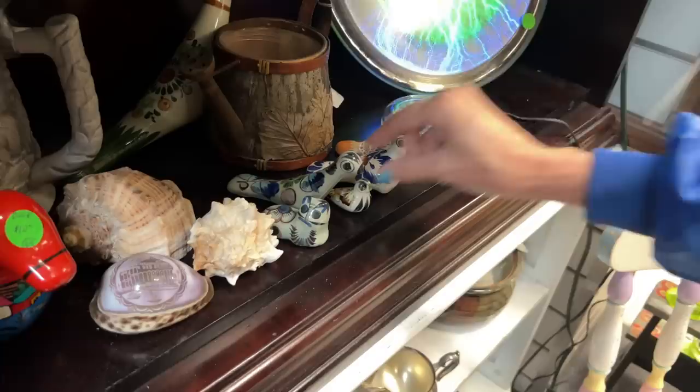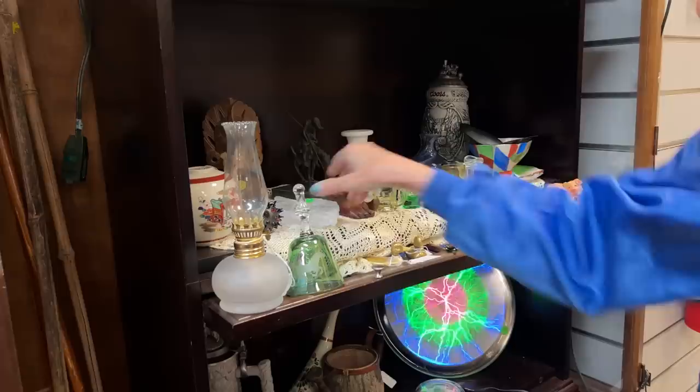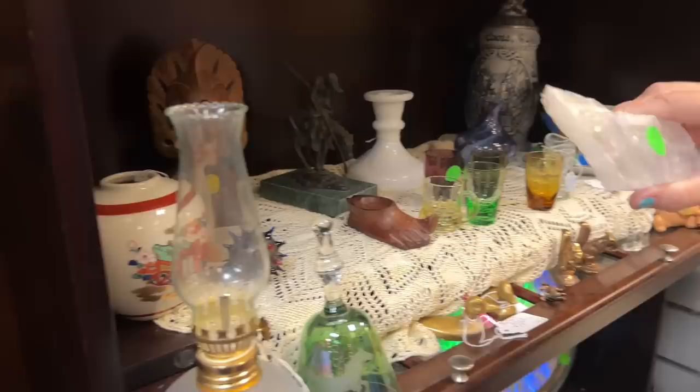Sometimes I'll get through a booth like this fairly quickly if I find that I'm just really not going to find anything in my reseller price range. That's a cool piece of... Is it for both pieces? Because it broke off. They just called it a rock. But that is actually selenite. And it's a cool piece of selenite that I will get.